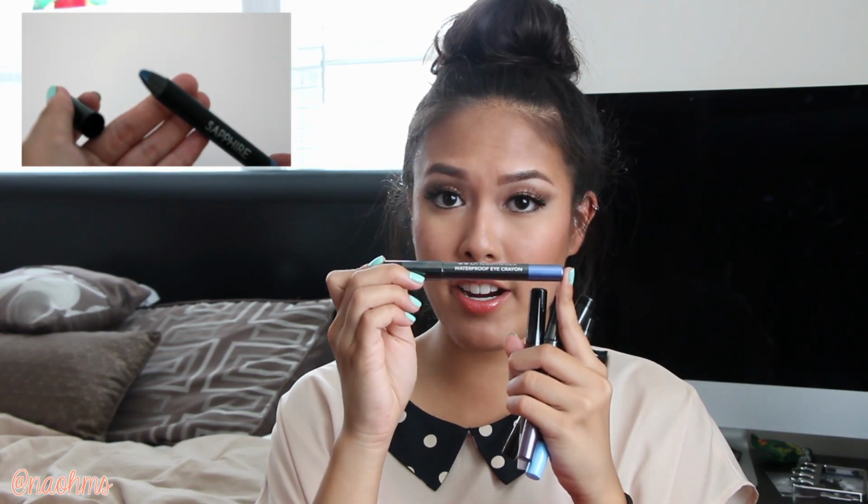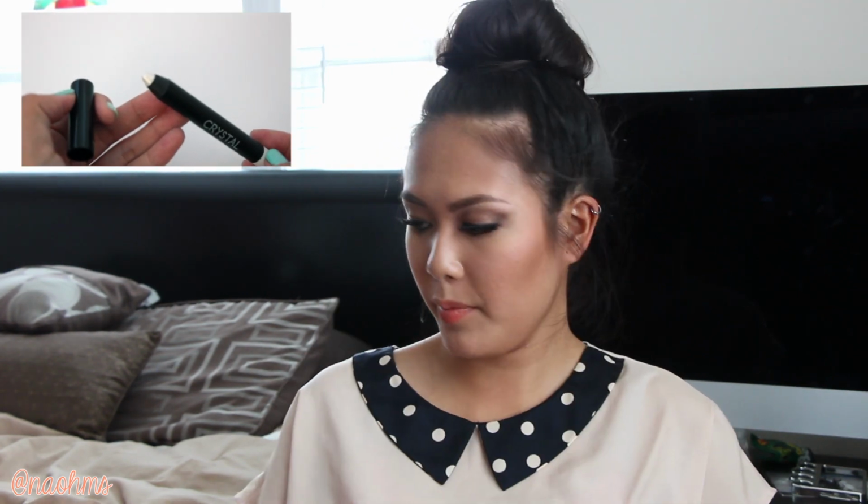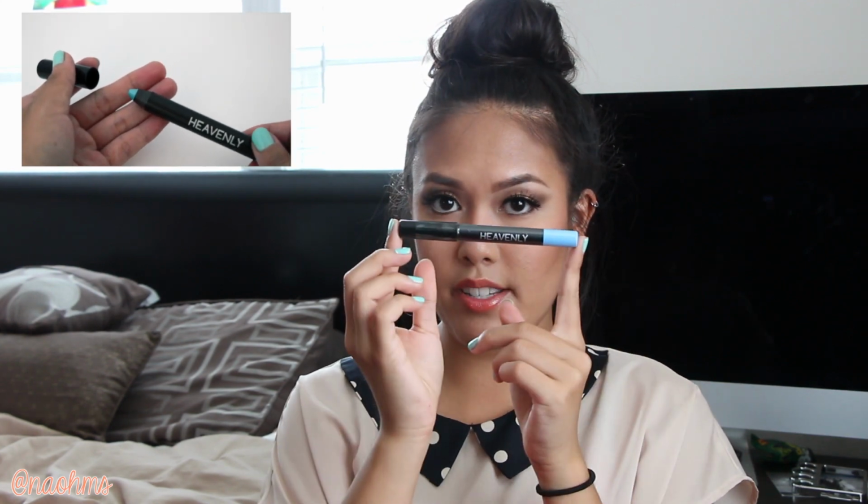I also got their liquid eyeliner. I've always wanted to try different liquid eyeliners just to see how they compared to my favorite Dolly Wink one, so I got that. Also picked up some of their waterproof eye crayons. So I got this one's Sapphire, and then I got Crystal, which is a white color, and then I got a purple and it's called Royalty. And then I also got Shadow, which is a black. And then I also got this one, which is Heavenly.